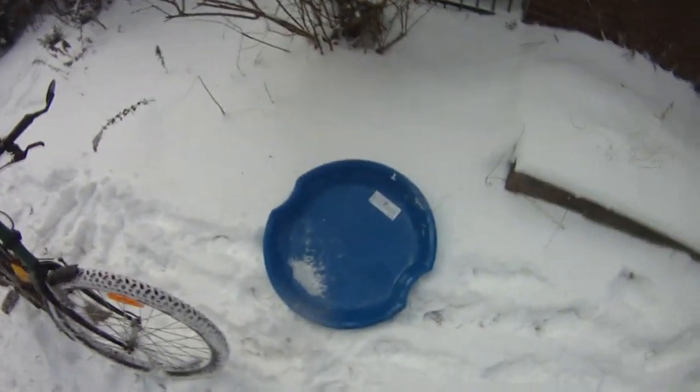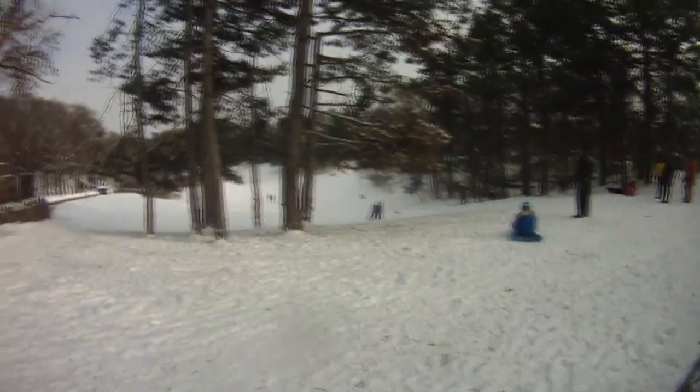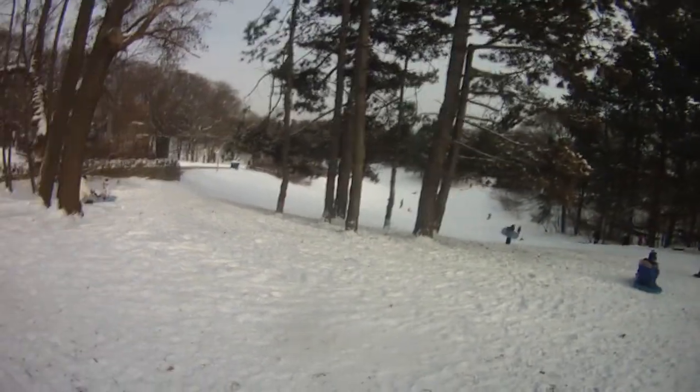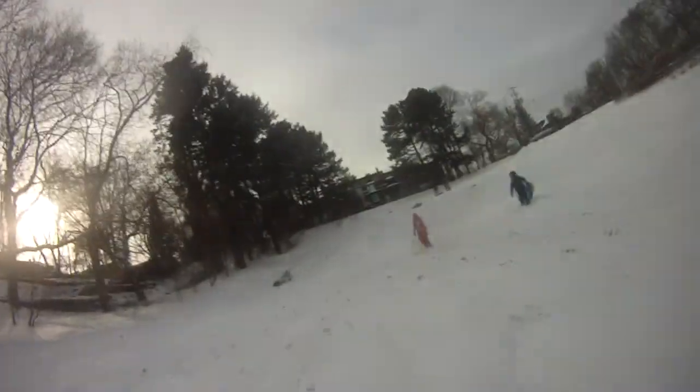Alright, so that wasn't the real end of the video. I decided to splurge and bought the cheapest toboggan you can buy. It's a flying saucer, so it only costs $5 plus tax. And I'm here at a little bit of a tobogganing hill, and I'm just gonna have a little bit of fun. Didn't want to hit that kid. Whew, that was fun. Not bad for $5.